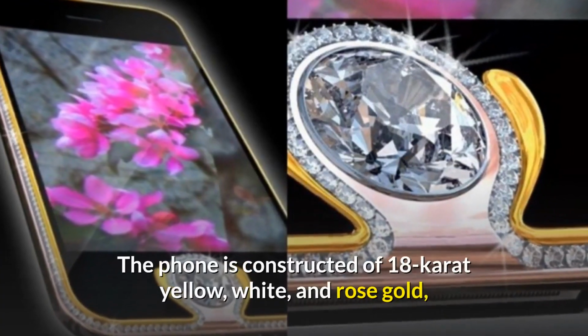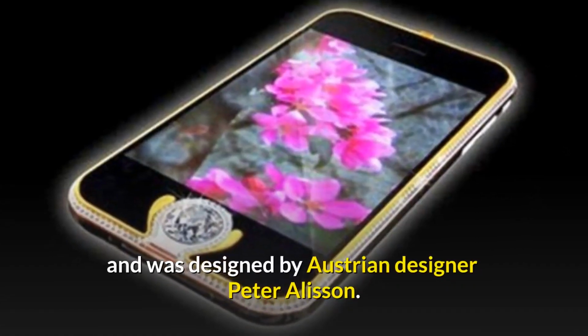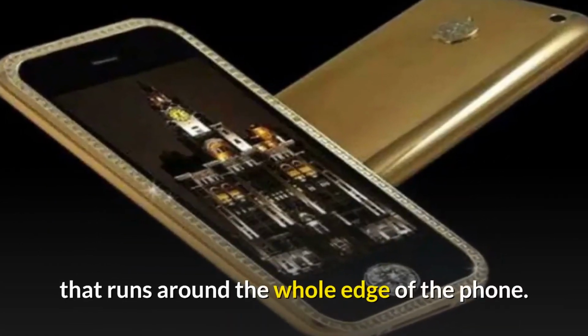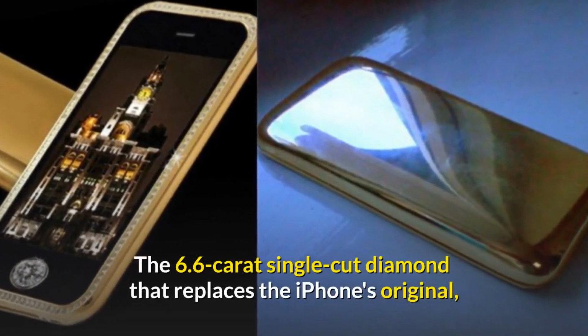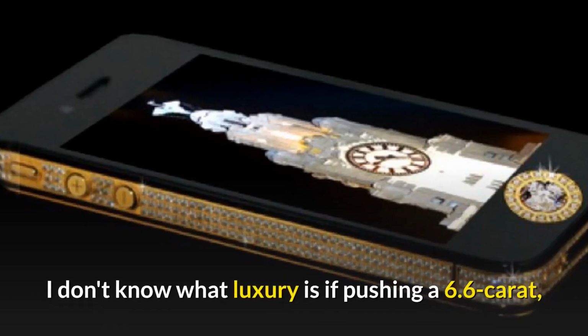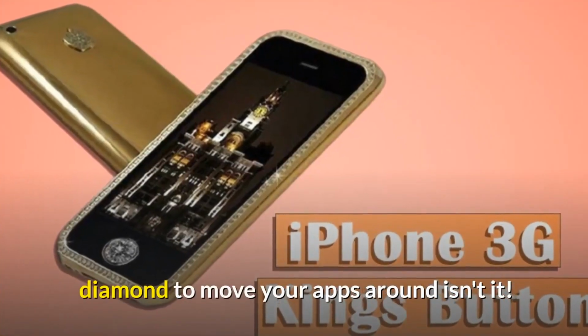The phone is constructed of 18-karat yellow, white, and rose gold, and was designed by Austrian designer Peter Allison. 138 diamonds adorn the white gold strip that runs around the whole edge of the phone. The 6.6-carat single-cut diamond that replaces the iPhone's original home button is perhaps the most significant and lavish element of the iPhone. I don't know what luxury is if pushing a 6.6-carat diamond to move your apps around isn't it.